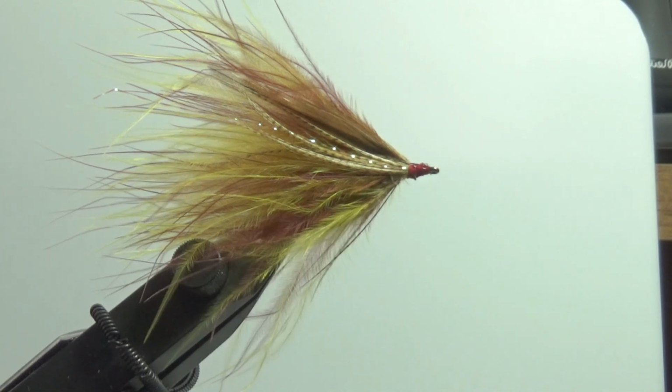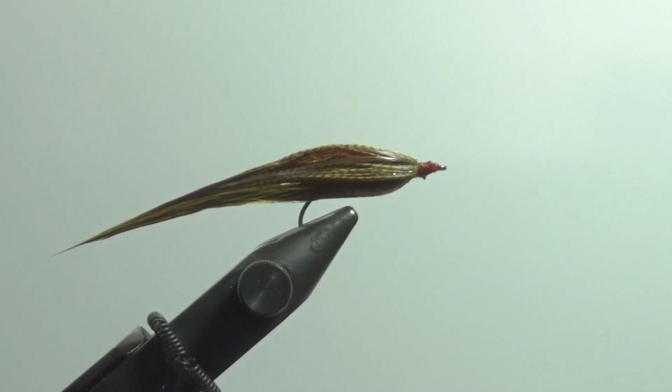This one looks really poofy because it's dry. I'm going to go wet it and show you what it actually looks like when it's in the water. As you can see, once this fly gets wet, it's got a whole different look to it. It's got a real small little bait fish look. Really effective. There's no weight on this fly.